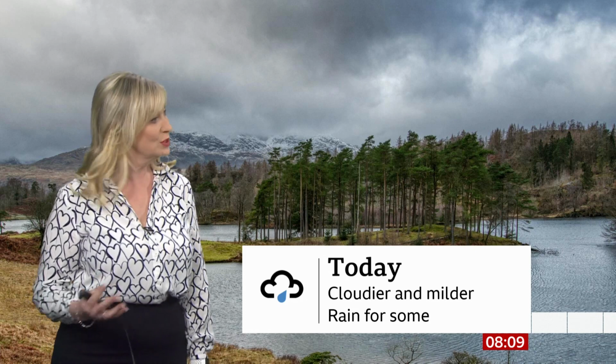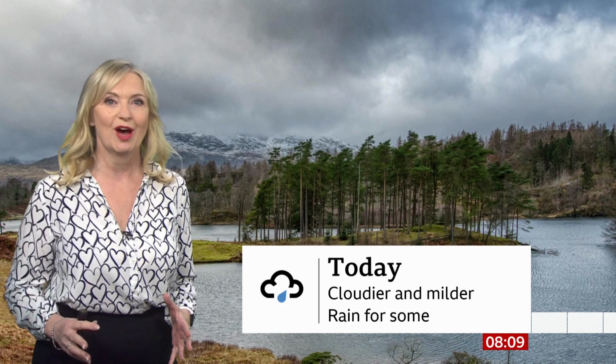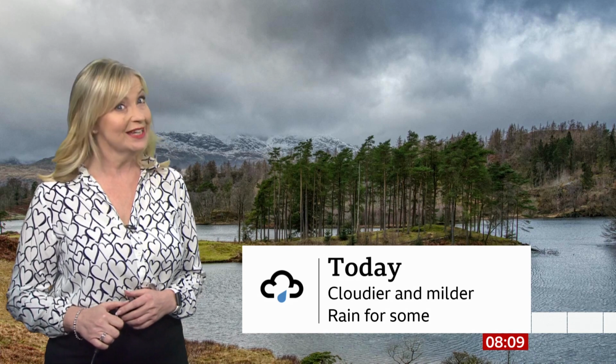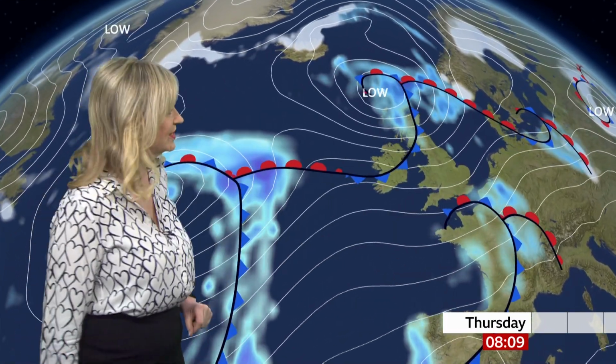And today, most of us will get into double figures in terms of temperatures, but it's not going to be bone dry. There is some rain in the forecast. Now, over the next couple of days, actually, the mild theme continues, and you can see here we're pulling in southwesterly winds, the yellows streaming across the British Isles, indicating the higher temperatures as opposed to the blues. So this is the offending culprit bringing in the murky conditions across southern England.